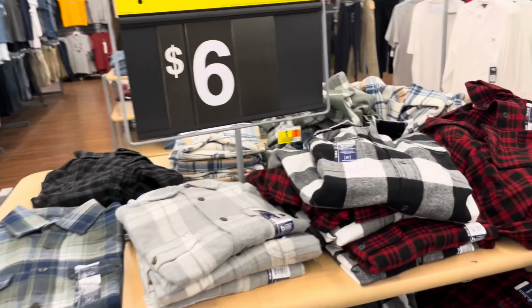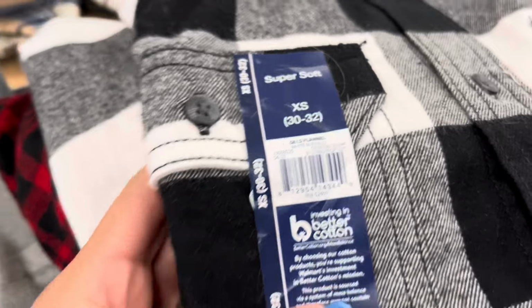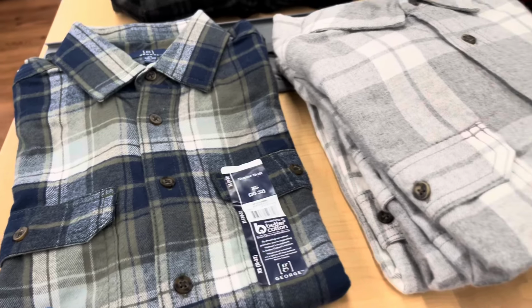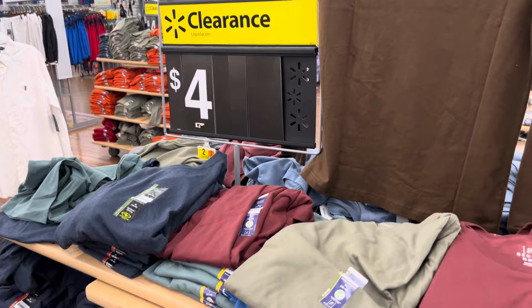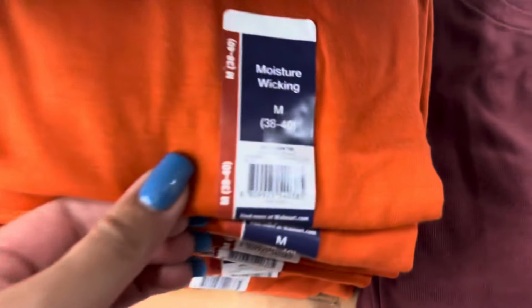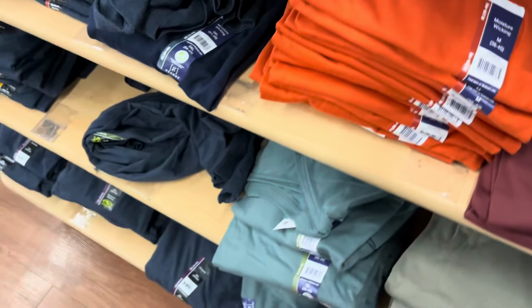These men's flannels are on clearance for only $6. They have different colors. They have this lighter gray, this one, and they also have it in red. All of these are going to be $6. On this side, they do have these marked for $4, but I did scan them. They are scanning to only $3. They have all of these colors.